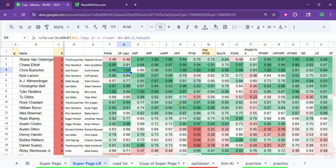So what is the data? What are the data that we are looking at this weekend? Now, I did get the question on Twitter at Race for the Prize: what track is this most similar to? So I just punched it into AI, and AI says probably Watkins Glen, but I would be careful. I'm not really going to lean too much on that.